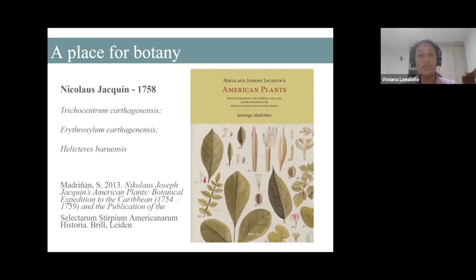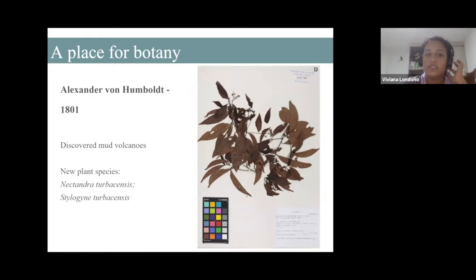Another important scientist that visited the area was Alexander von Humboldt in the 19th century. He arrived in Turbaco because he first arrived in Cartagena and hated the climate there. He said that it was extremely hot and he could not adapt to the climate. So he went to Turbaco, which is a little bit fresher. And here he was also amazed by the diversity of the tropical dry forest and described some species and named them after the area, like Nectandra turbacensis, the one that we can see in the picture. People here call that plant ahi. And Styloginia turbacensis.